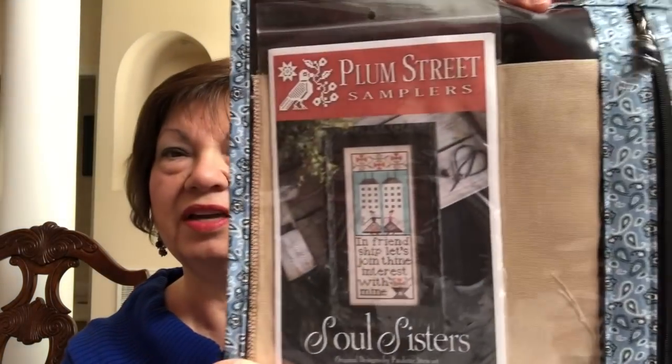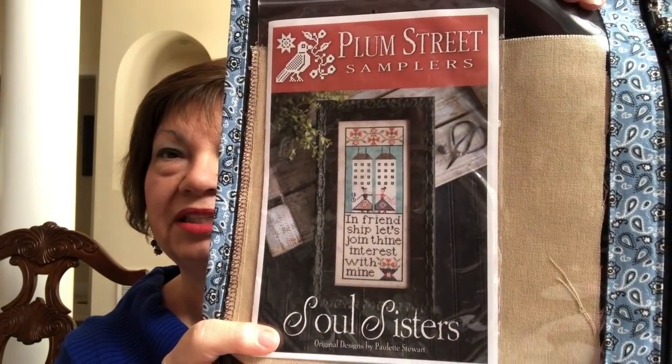My second start is called Soul Sisters, and it is by Plum Street Sampler, and I think you can see that in here just fine. But I think some of you may recognize that, and I'm just doing that on a very neutral fabric. I'm not even sure the name of it is on here. Oh, it is, thank goodness. Okay. This is Autumn Fields, 32 count linen. This is a remnant of what I used when I stitched several of the Dachshund patterns for my sister Stephanie. And this just was the nice shape and size to fit this piece perfectly.